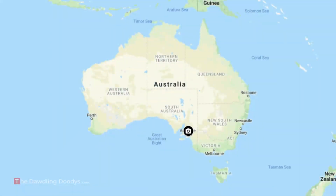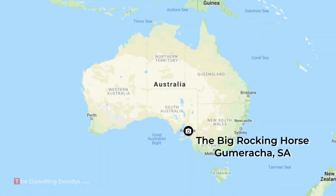This particular big thing, though, was the big rocking horse at Gumeracha, just outside of Adelaide.